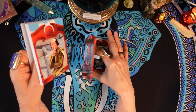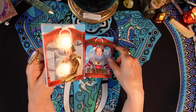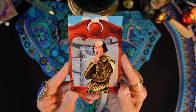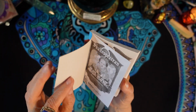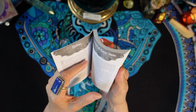Now, there's only one thing. There's no ribbon to actually pull out the cards, so we'll see how that works in a minute. Okay, so the guidebook is a little glossy finished book. This is what the back looks like. There's Shakespeare. And so, let's see. We have the table of contents, the preface, a history of tarot decks.